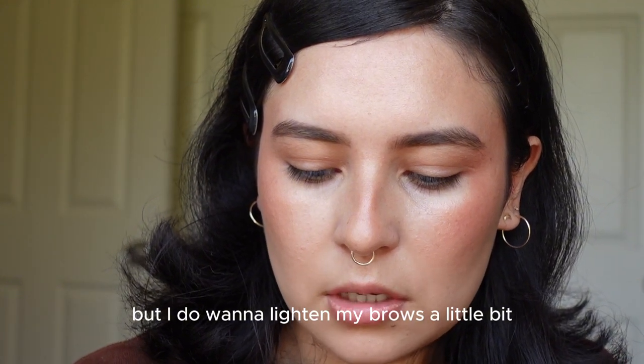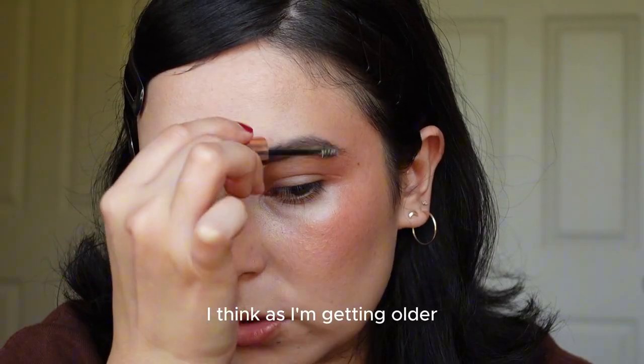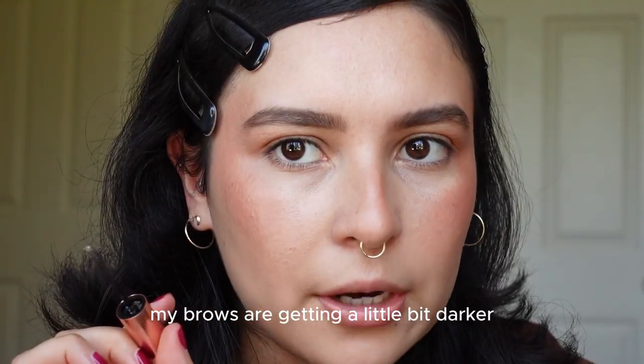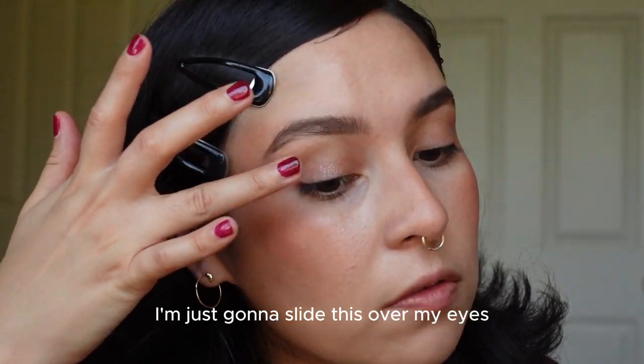I'm back, but I do want to lighten my brows a little bit, so this is the shade that I'm going to be using for my dark brows. I think as I'm getting older, my brows are getting a little bit darker or a little bit thicker, which I like. Before I apply mascara, I'm going to go ahead and apply my Face Cowboy. I'm just going to slide this over my eyes.